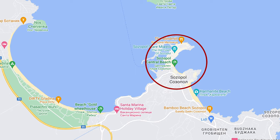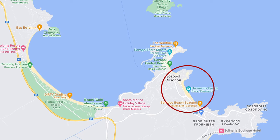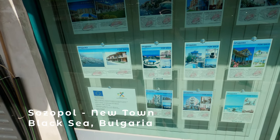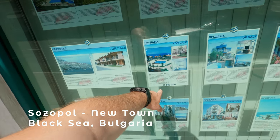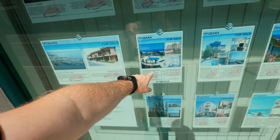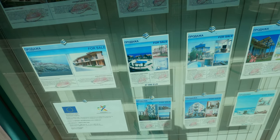Right after you leave the beach from Sozopol, I think it's called the Central Beach, you arrive in a new town. So that's what we're checking out right now. As I mentioned before, I will show you some real estate here in the surrounding areas. Like for example here, 48,000 euro with a swimming pool, beautiful apartment, brand new.